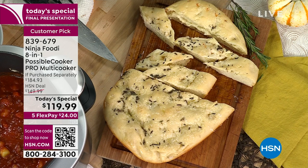But the fact that you could make homemade bread, you could even buy the dough already pre-made, but you can make it at home and get that fresh baked bread. You can get that crust, you can get that crunch, you can get that chewy, yummy morsel in your mouth.